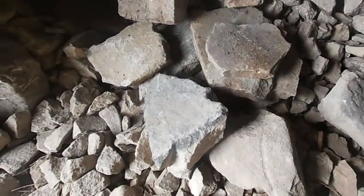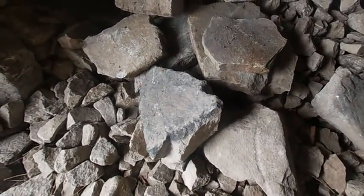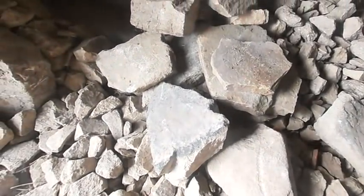It looks a bit like it's been carved into an archway. It could well have been some sort of dressed stone for something. Got to use that somewhere. Beautiful. But I have found some really nice flat pieces. So I think I'm going to go and get the wheelbarrow, come back and pick some of this up and take it back.